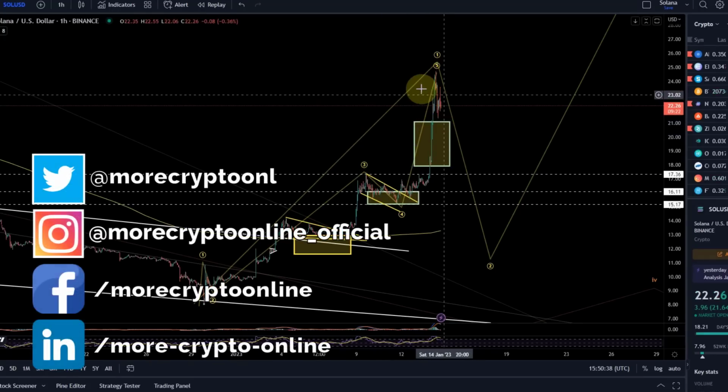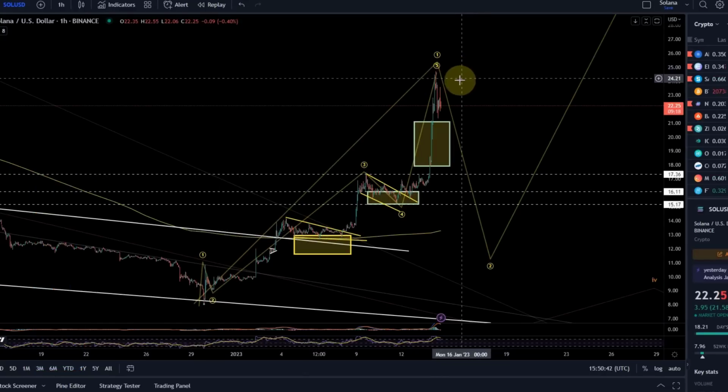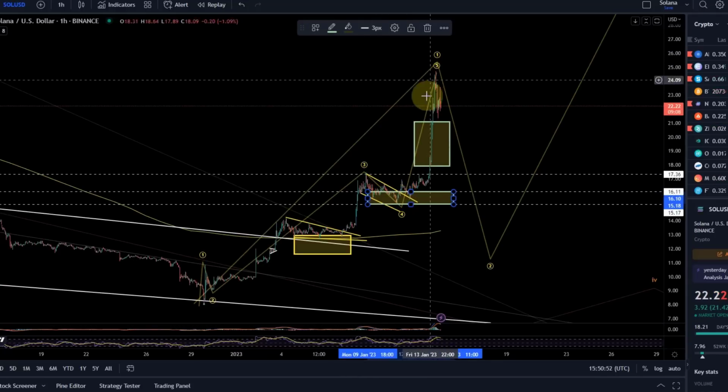So Solana is absolutely going crazy. It has now reached nearly $25. We did push higher in this wave 5 here. We talked about that. As long as this green support area is holding, further upside is expected.